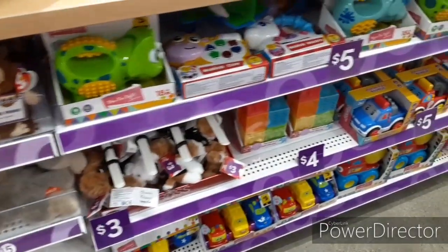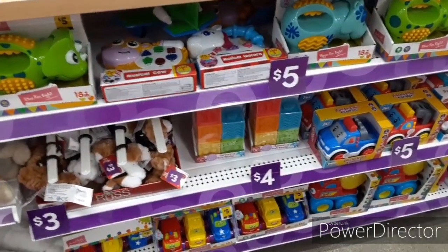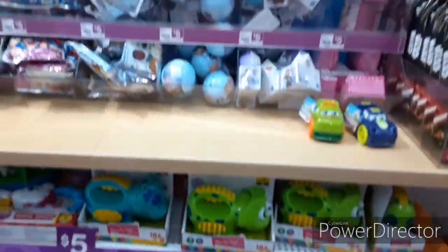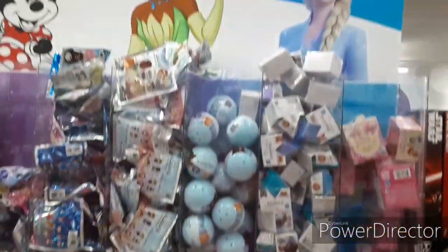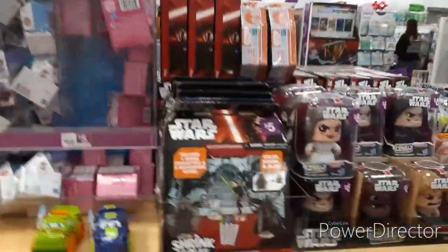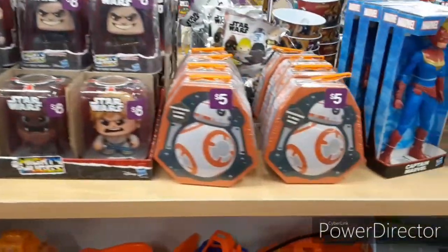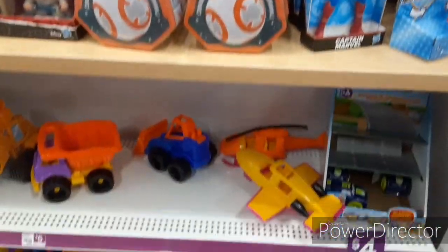They had toys priced from $1 all the way up to $5, and they had name brand stuff. So just a second ago on the screen was some Ty Beanie Babies. Here you see Mickey and Minnie and the Disney princesses. And then, of course, Star Wars. You can't go wrong with Star Wars. So this little section kind of reminded me of like the Five Below stores.